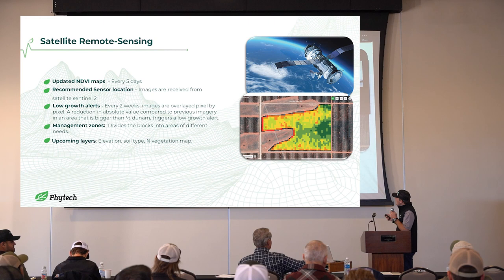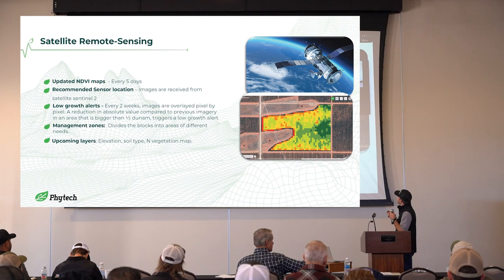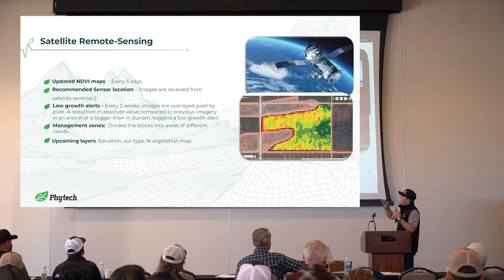Going forward, we're hoping to provide elevation, soil type, and nitrogen vegetation maps on this. It's going to be transposed. So on our website, you click something, it'll bring up the NDVI imaging. And going forward, we're hoping to give you some more options with that.